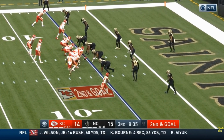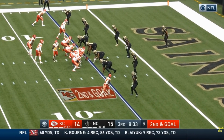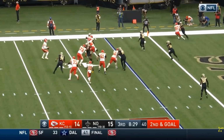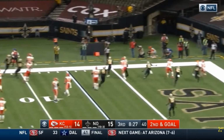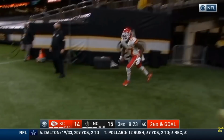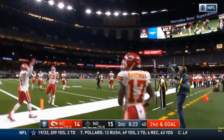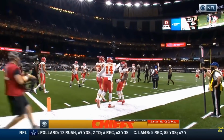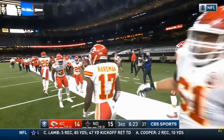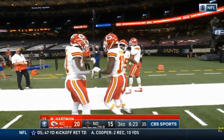Just being able to, again, this time use the cheetah as a decoy. Not the greatest block in the world. Get out on the edge, roll to your left, fade away, corner pocket. And then there are just some great shots here. This catch. This is unbelievable. Great job keeping his feet in. Love that trailing back foot, kicking up the tire. So good on so many different levels.